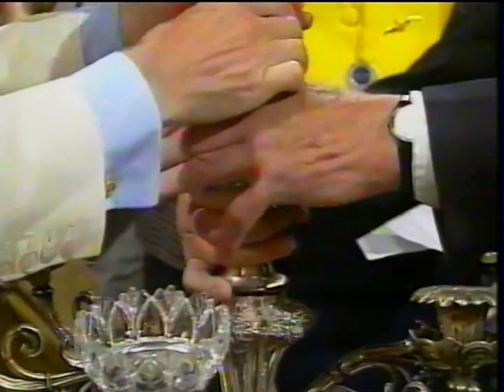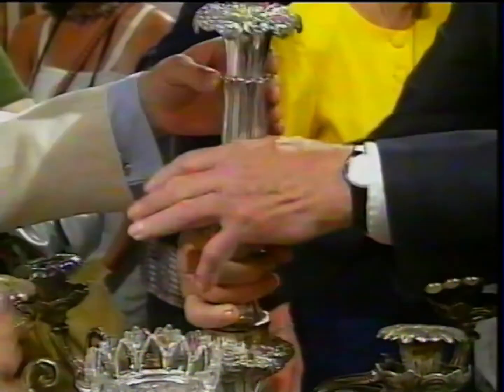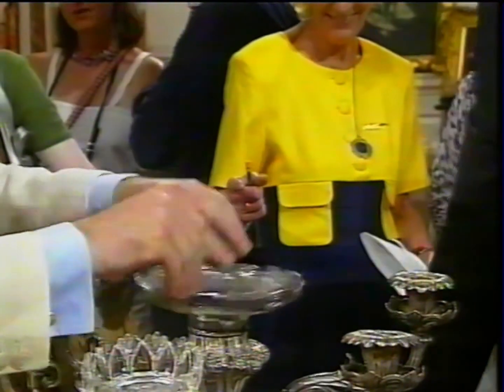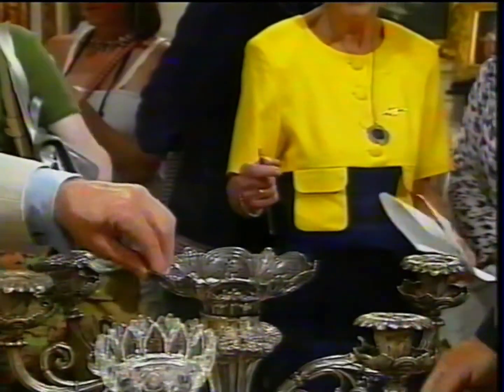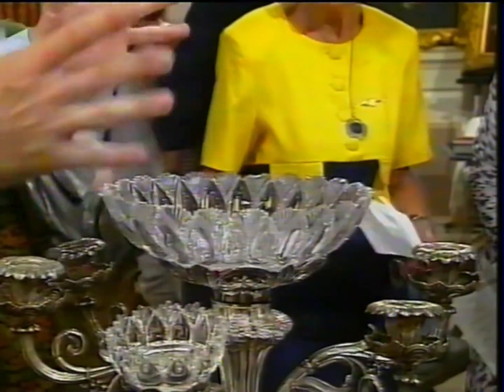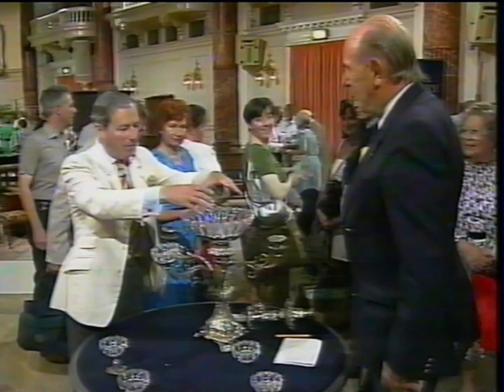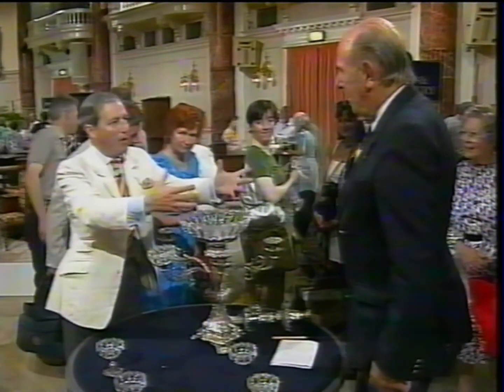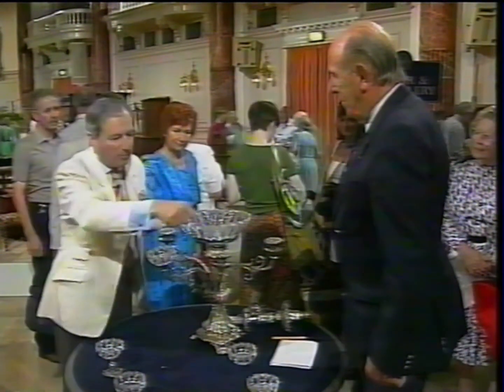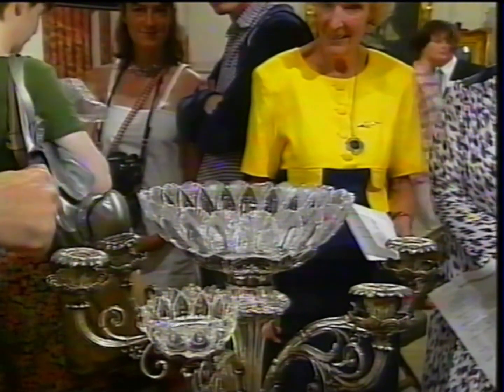It's Sheffield plate, isn't it? It's Sheffield plate, yes. When did Sheffield plate finish? About 1840. And that screws in there, and you would have 6 little dishes and a big central dish like this. What would it be used for, with the dishes? With these you would have a massive fruit arrangement, pineapple, grapes spilling over and all that right in the centre, and then little bonbons in the dishes. They had bonbons in those days.